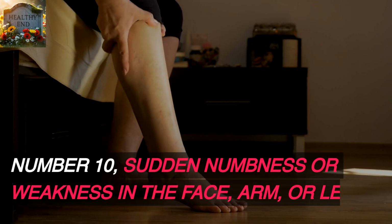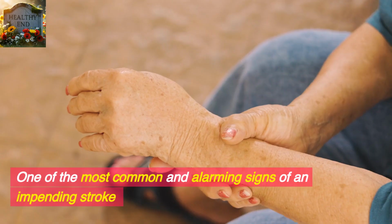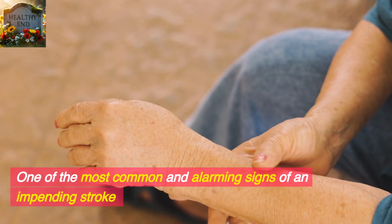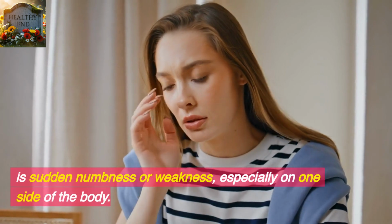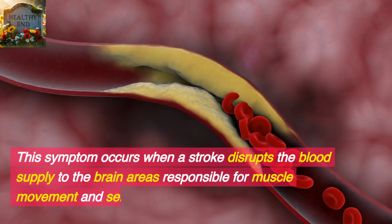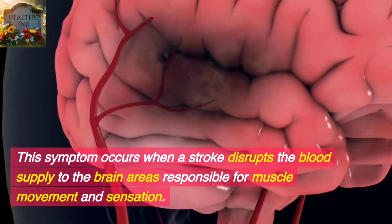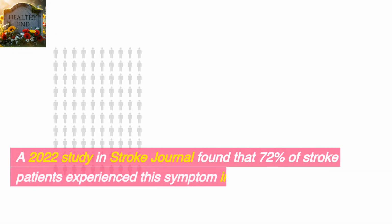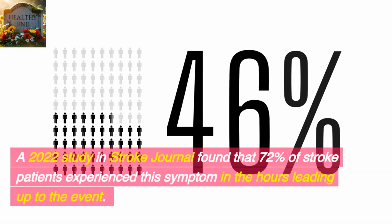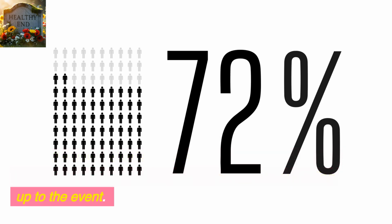Number 10. Sudden numbness or weakness in the face, arm, or leg. One of the most common and alarming signs of an impending stroke is sudden numbness or weakness, especially on one side of the body. This symptom occurs when a stroke disrupts the blood supply to the brain areas responsible for muscle movement and sensation. A 2022 study in Stroke Journal found that 72% of stroke patients experience this symptom in the hours leading up to the event.